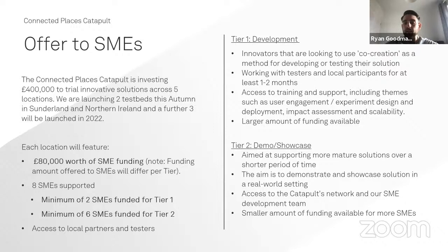So it's likely to be at least a 1 to 2 month engagement piece, where you'd be deploying your solution within the environment itself, engaging with people, accessing feedback, training, and wider support, not only from the Catapult, but also from the location partners, in order to create and deploy and really realize some impact on the challenge that we're trying to address.